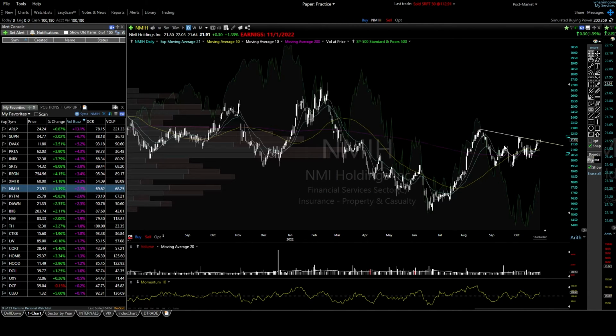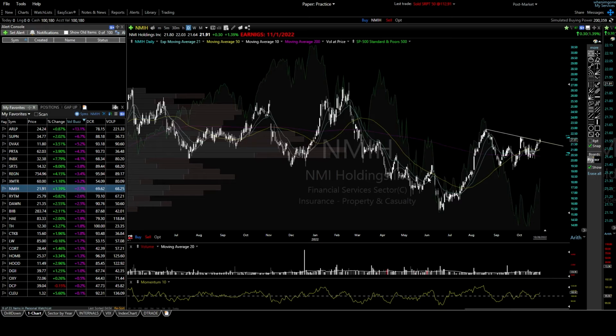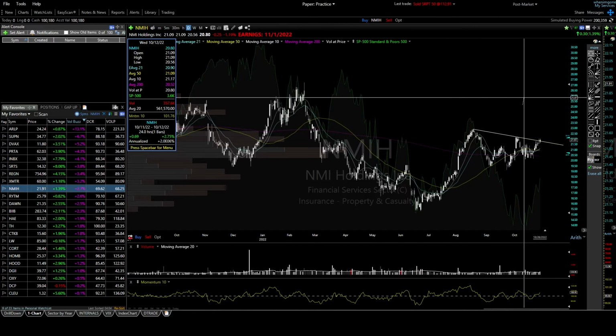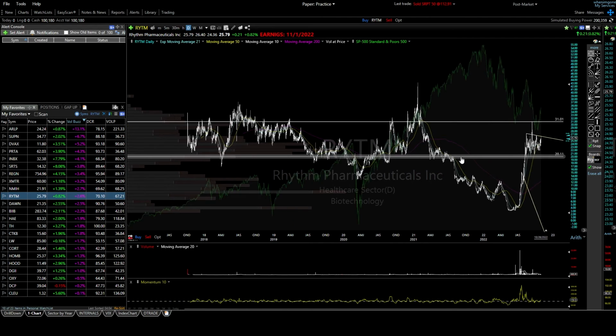And MIH, again, same formation, cup and handle. This is a little bit lower price, and that's a base that's been taken on forever now, so be careful with this. I'm not entirely sure this can go, but I think it might be able to attack the highs, which are about 20% higher. Rhythm, insanely strong stock.